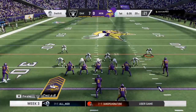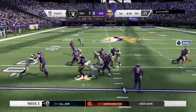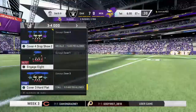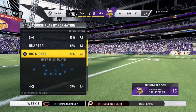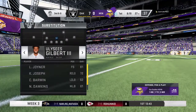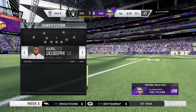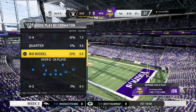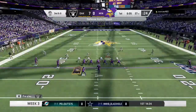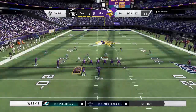2nd and 6, just inside the 30. Cousins gives way to Cook, and he is met in his tracks behind the line of scrimmage. Officially, it will go as a 1-yard loss, and that's going to lead to a third down. Brings up 3rd and 8. An early tough test on the opening drive.